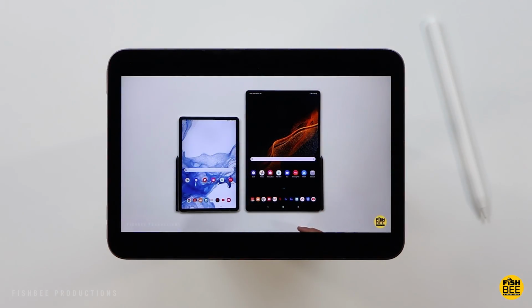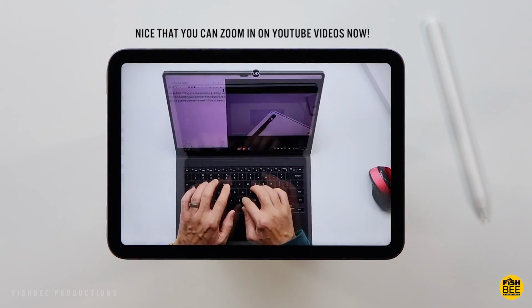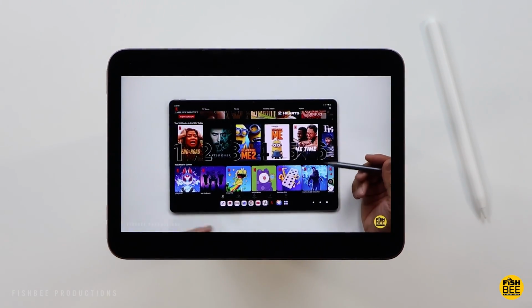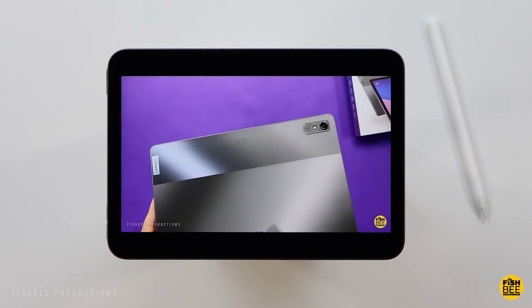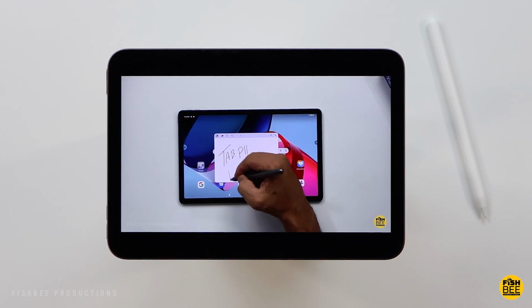Another great thing is going to be the battery life, and surprisingly, the battery life on here is actually better than almost every other iPad I've tested, including the new iPad 10 and the iPad Air 5, lasting over 7.5 hours in my battery drain test at 100% screen brightness, which again is pretty impressive for such a small tablet.